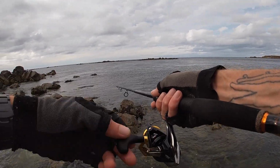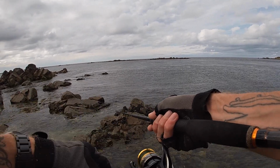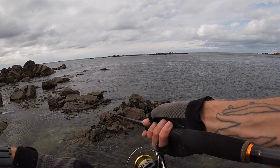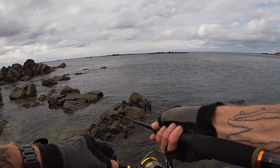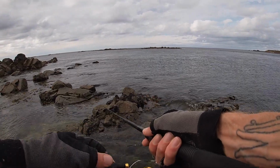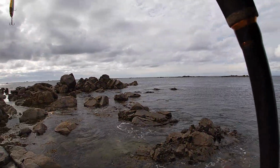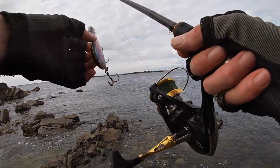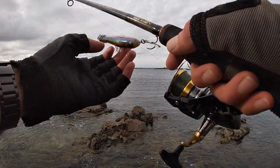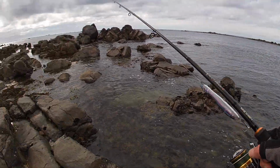Like I said before, I usually fish another side of the bay to here altogether. But it's nice to know that it will be worth a go. I'd like to fish it as the tide's dropping one time and give that a try. But anyway, I'm going to move around and have one or two casts and then assess the situation.